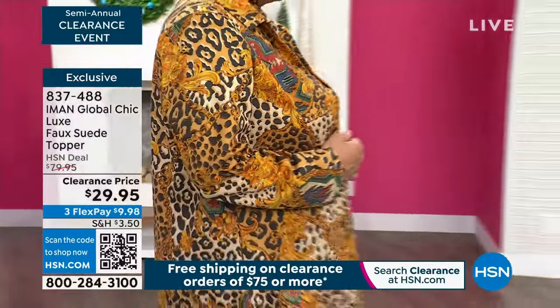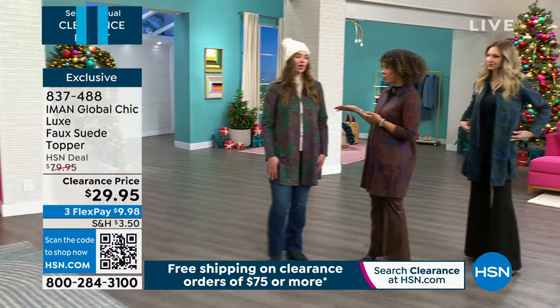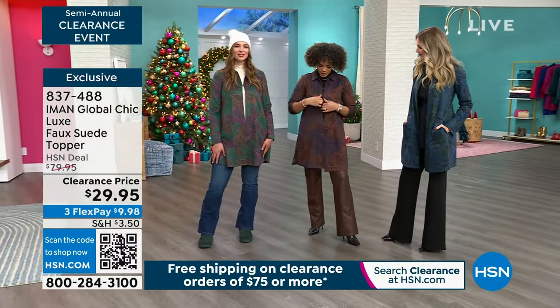837-488 is the item number. Annette in that neutral scroll is in the size 1X. And then Dogmara, Hunter, are you in the medium? Yes. Which is a true size in your third piece, right? So Dogmara's in the medium in that green floral. I have it on in the brown, which is the most popular. I just used that hook.